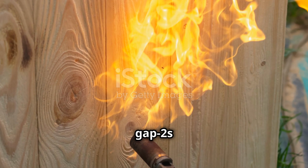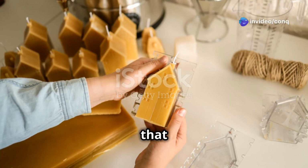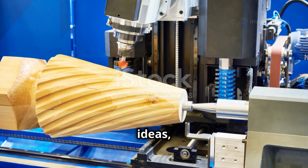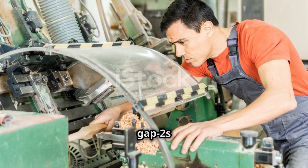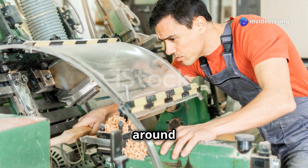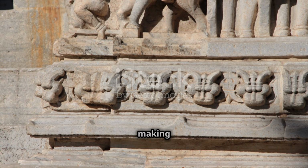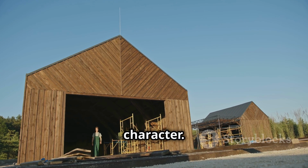Nowadays, factories make tons of stuff quickly, but Yakisugi reminds us that good craftsmanship and tradition are still important. It's like a bridge between the old ways and new ideas, using ancient wisdom with modern twists. Whether you're a woodworking pro or just like to do projects around the house, trying Yakisugi is like connecting with history and bringing a piece of it into your home. It's not just about making things look pretty, it's about creating a space with meaning and character.